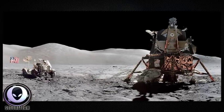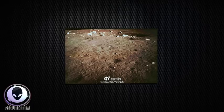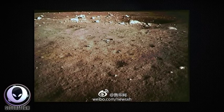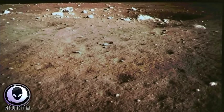If you look at this particular photo, which was snapped by the Chinese rover, we see a few anomalous rock formations, if that is what they indeed really are. So here we have this image that was snapped by the Chinese rover after it landed on the surface and made its way onto the lunar soil. Now, this photo is very interesting, very beautiful, and it's very telling of what our lunar neighbor truly looks like in all of its splendor and beauty.